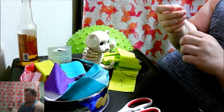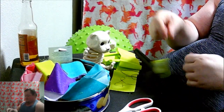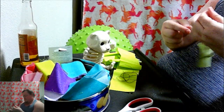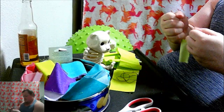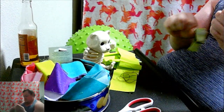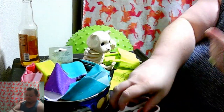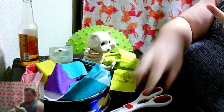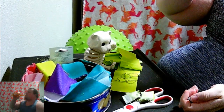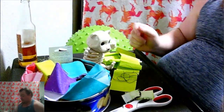So we've now got this long tail, and I'm just going to be lazy here, and use this to tie off. Flip this. And the yarn ends. Or thread ends, whatever. This is a very good soda. Okay.